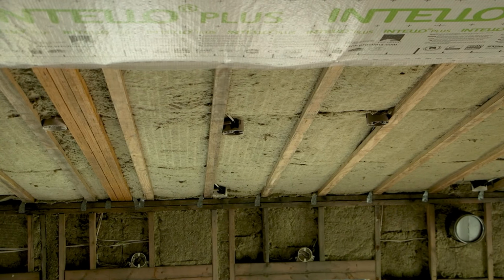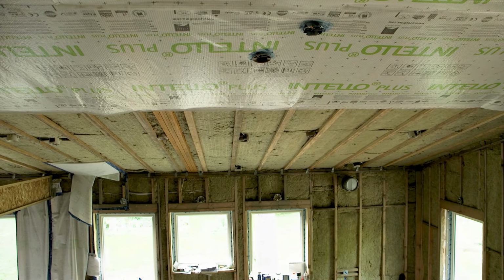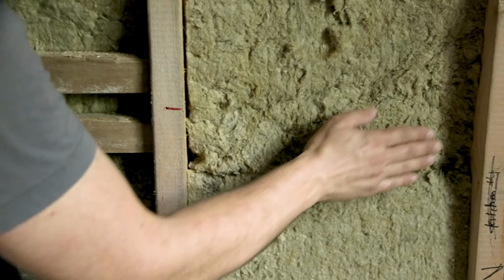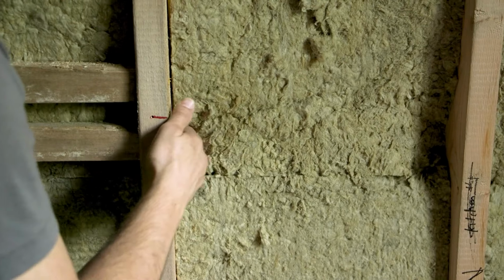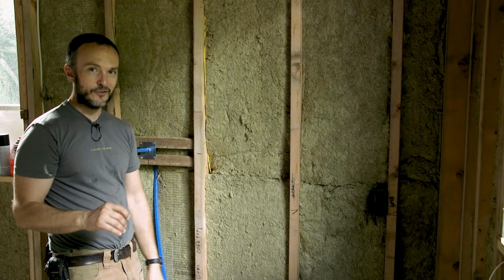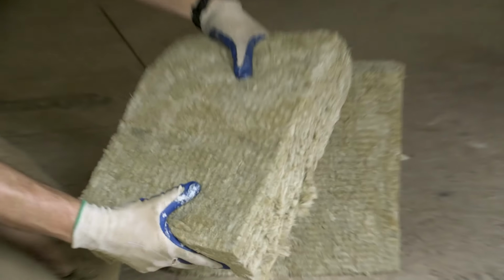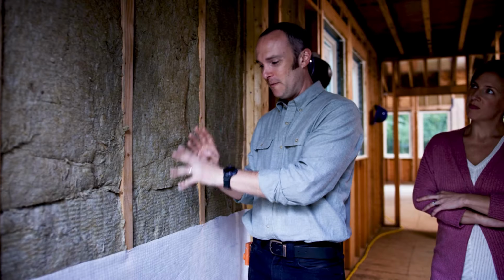There should be no gaps anywhere, zero. There should be no compression. So if I put this insulation in here and I tuck it in like this, that hurts the insulation, because the main ingredient in insulation, you know this, is air bubbles. This is a 2x4 wall. We filled it completely full with the same exact mineral wool, and we've added another air tightness layer.